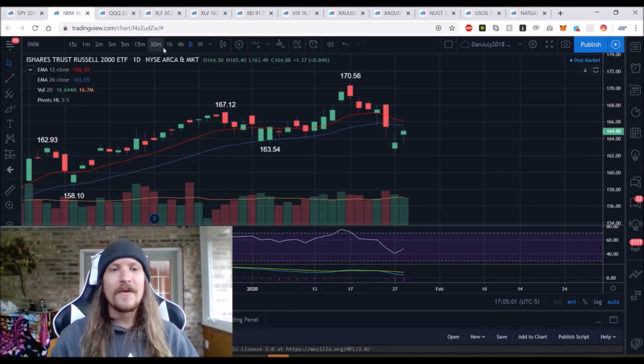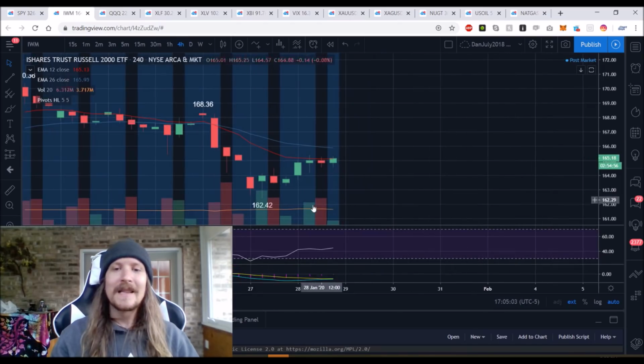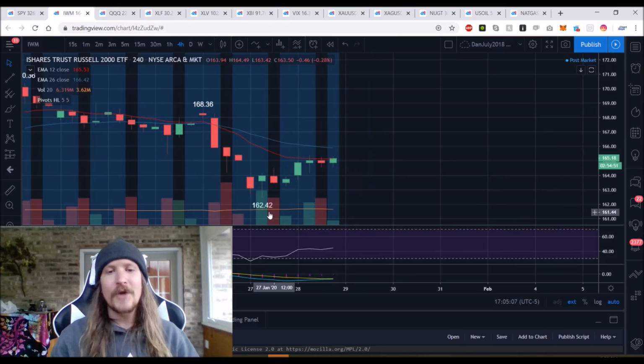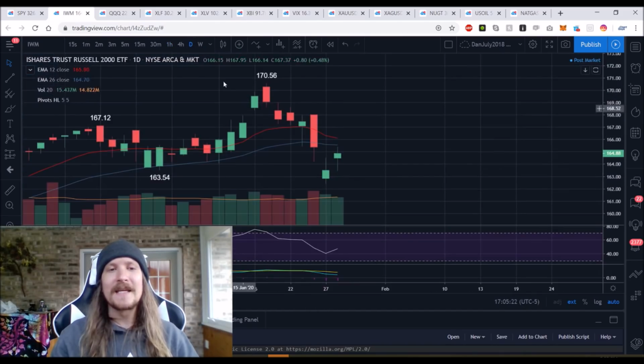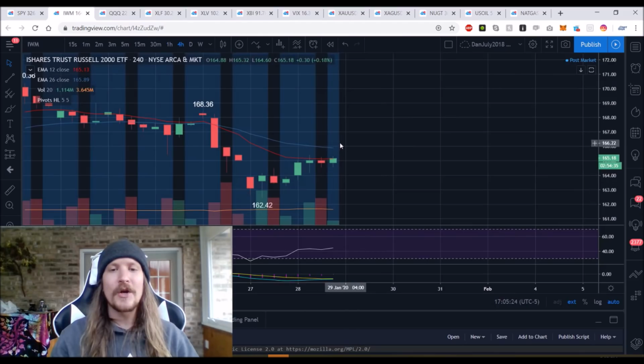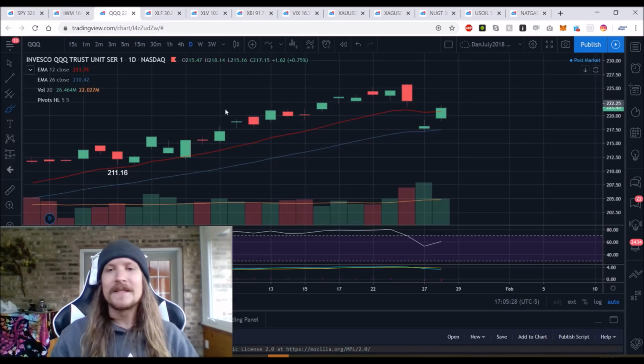IWM, 4-hour chart. Less of a bounce. I should say less impressive of a bounce. $6 drop. We need to get to 165.40s to the midway point. So we did get right around to the midway point. Again, same thing. Hourly uptrend is our guide. 164.57 and the high of today. If bulls break the high, they give themselves more space on the 4-hour chart. If we lose the hourly uptrend, our 4-hour lower high is set.